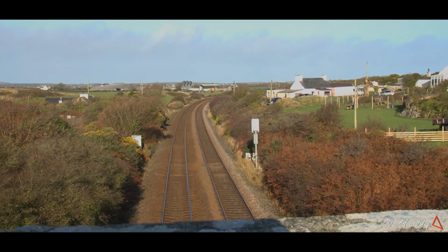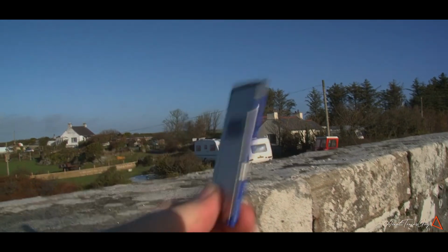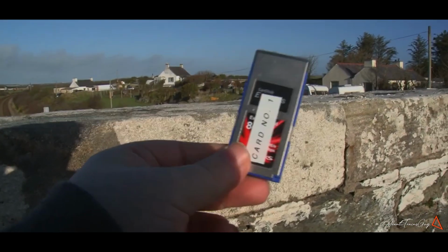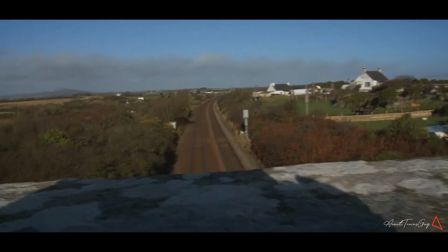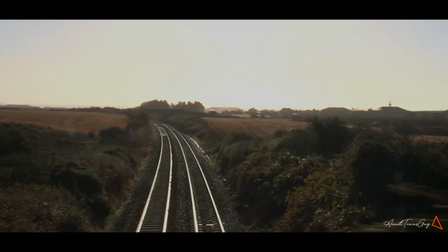Okay, I am on the second card right now. Whoa, that's a bit bright. Let's get that down. Okay, second card is in. I can now record again. The other card is right here. It's now full. Now I've got the other one in. I can record for 30 minutes again.